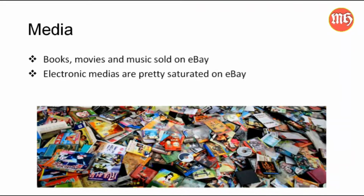Not to be confused with the local or international media that delivers news to the public, media refers to items such as books, movies, and music that are sold on eBay. This niche, especially electronics, is pretty saturated, but there are still specific niches out there which can be pretty uncommon, especially in countries that do not have access to it.